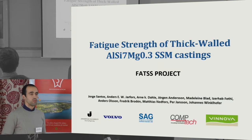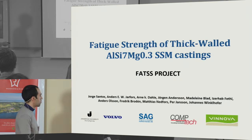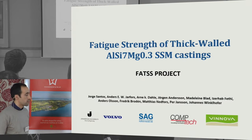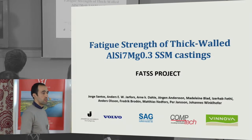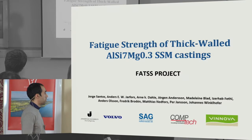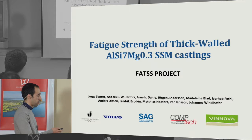Volvo intends to produce some semi-solid casting components to use in trucks, mainly to reduce weight, and that way increase load capacity, reduce emissions, and increase fuel efficiency. And then we have Fueltech Sweden AB and Comptech AB producing semi-solid castings for the project. The project was financed by Vinnova.